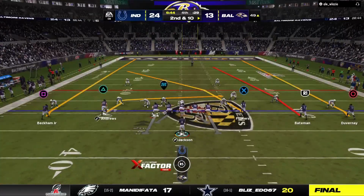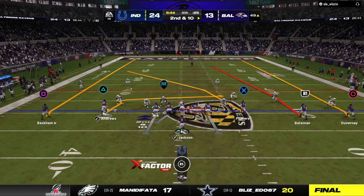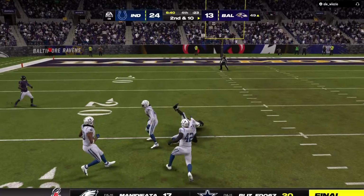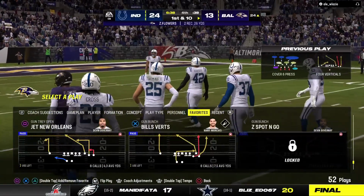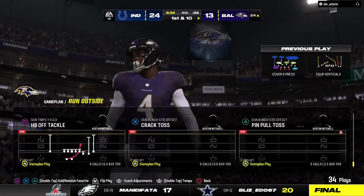Here's 2nd and 10. Jackson from the shotgun. That's caught. It's Flowers. And they'll get him to the ground. He has another 1st down at the Colts' 24-yard line. A really nice gain of 25 yards.